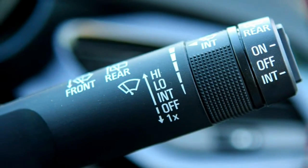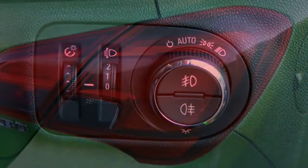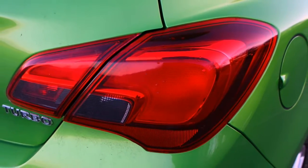Sporty Vauxhall Corsa and VXR models top the range. There was lots of performance on tap with the Vauxhall Corsa VXR.